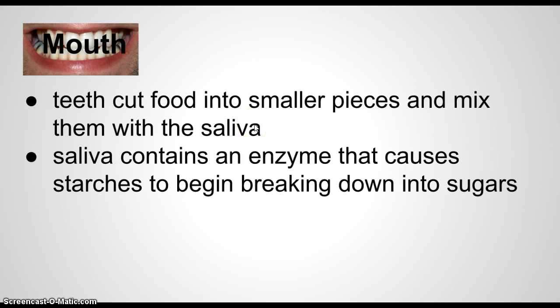Now the body produces saliva to help moisten your food, but also because it contains an enzyme that causes the starches to begin breaking down into sugars. So if you look at this, starches breaking into sugars is actually a chemical digestion, whereas cutting the food into smaller pieces is a mechanical digestion.